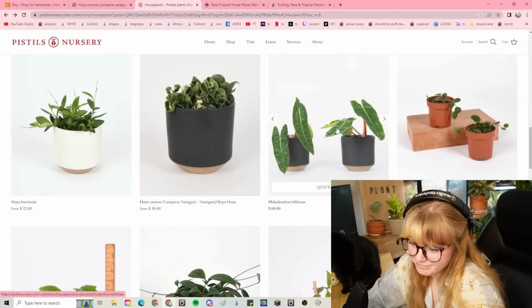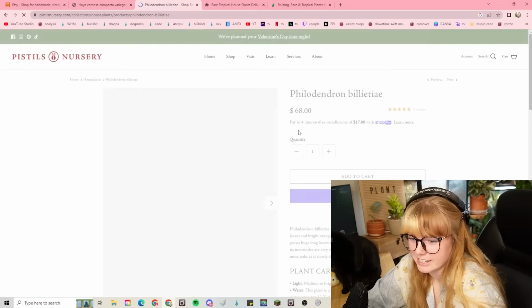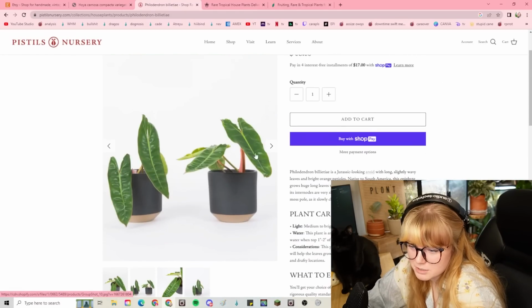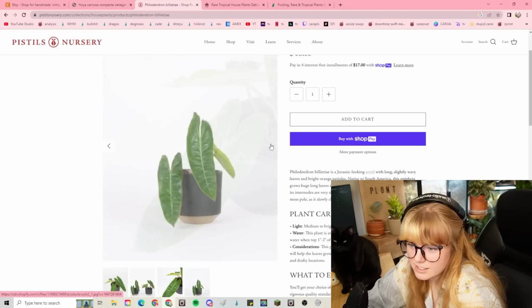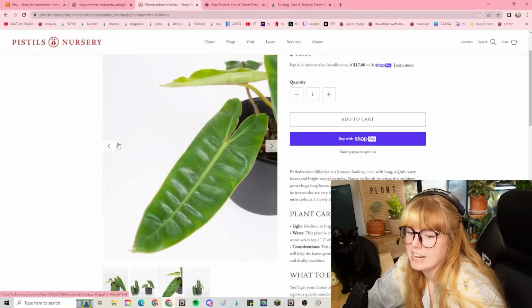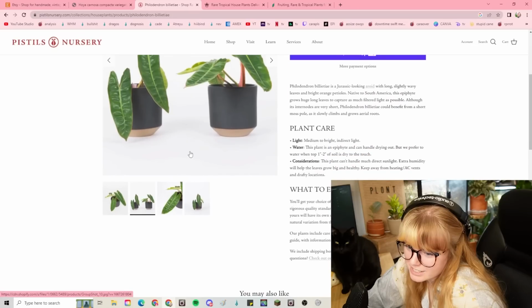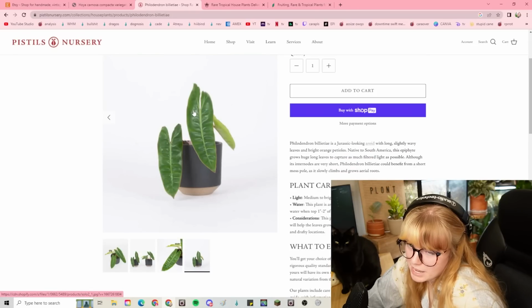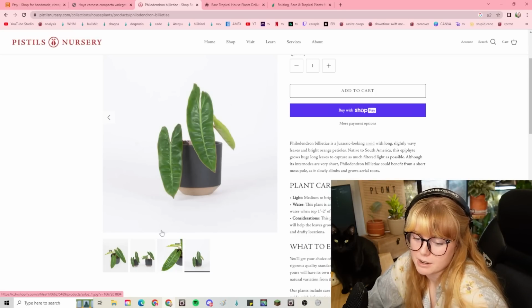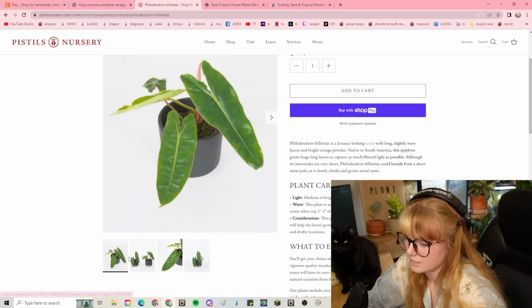Oh my god. Here's philodendron Billietiae. You can also say Billy-tie, but I think Billy-ATA sounds more fun to say. This is a really fun plant. I love this plant, but I hate growing it. Does that make sense? Is it a pain to grow? It's a pain for me. Not for everyone. Some people have a really easy time growing plants like this, and I just don't.